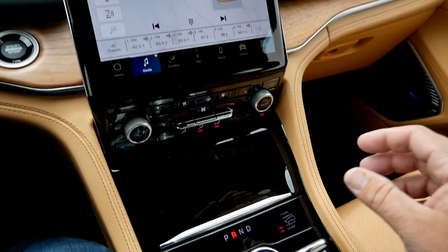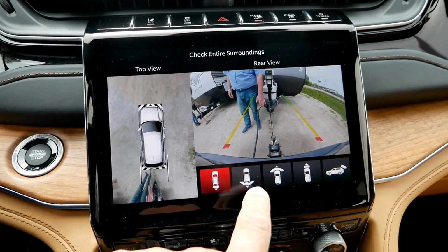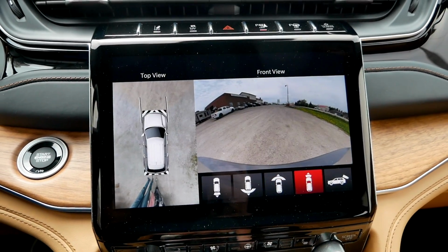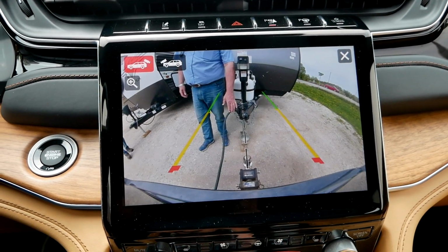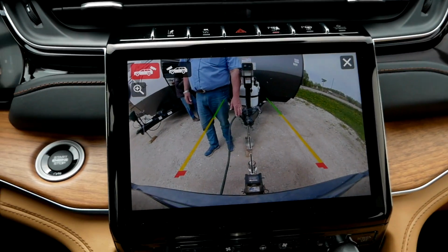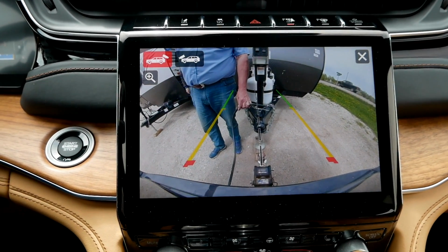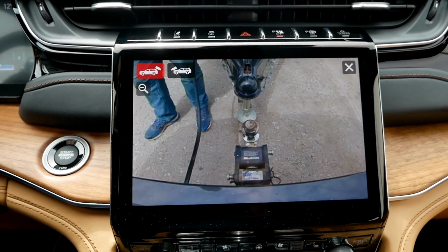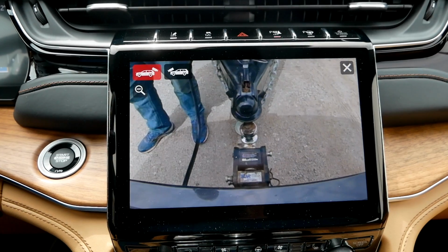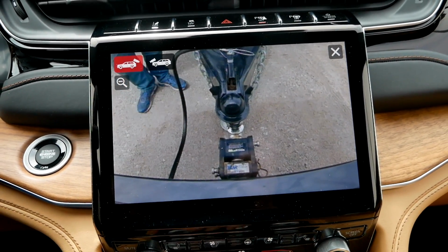Let's take a look at the cameras here, backing into our trailer. You get the overhead and the rear view, wide rear, front and the overhead, and then this should be your hitch-up view right here. And we can also zoom in, so we'll just back up a little bit. And then right here we can zoom in. And boom. Yeah, nice cameras, looking good.